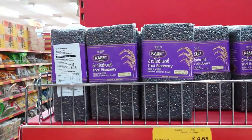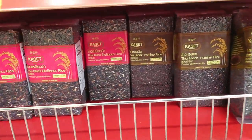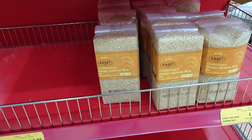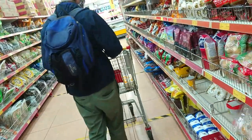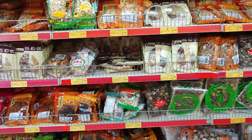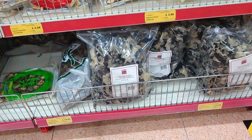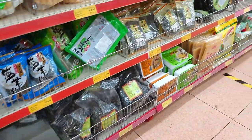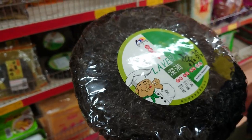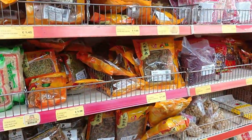Lots of dried things. Thai rice berry, red cargo rice, black jasmine, black glutinous rice, and brown jasmine rice. Nice. And this aisle is just full of dried stuffs, mushrooms in huge bags, chilies. And look at these bags of mushrooms, massive. Jason's nightmare, this aisle. It is a nightmare for me, but this is cool. It's a seaweed frisbee. Is it just slices of? Yeah, it's just seaweed. Roasted seaweed.